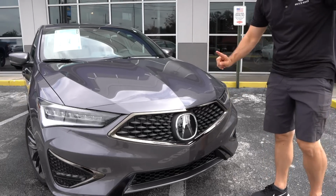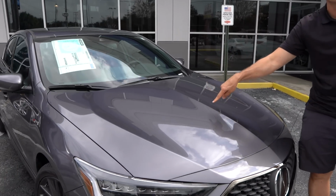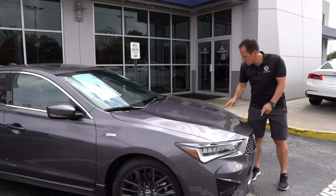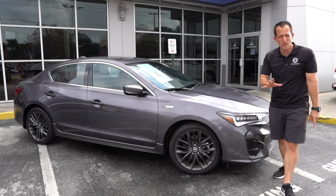Now, when we get up onto the hood, you'll notice starting on the front fascia into that hood, nice high peak, just like on the bigger brother, the TLX, like the way it just fades to the back. And I also think very nice, beautiful signature lines up on the hood to give it a lot of character.